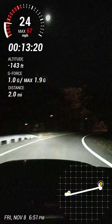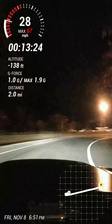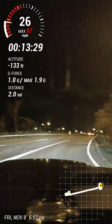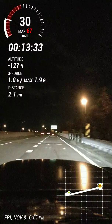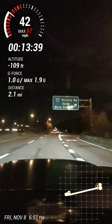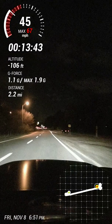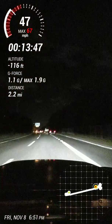All right, so what we're gonna do is drop the windows down. We're gonna get back up to like 65. You're gonna hear the supercharger whine, and also how it sounds different from inside the cab. Alright, dropping windows now. Wait till we get past everybody, then I can scoot a little bit. I don't like doing it when there's a lot of idiots around.